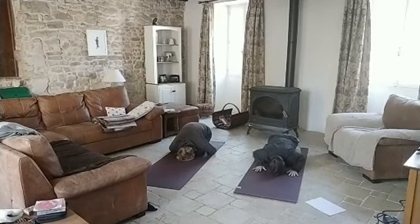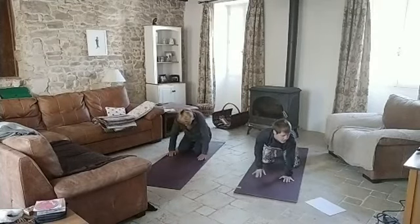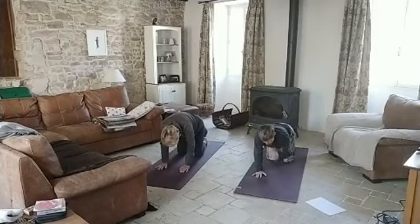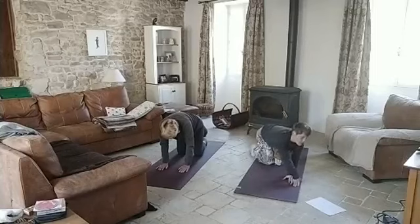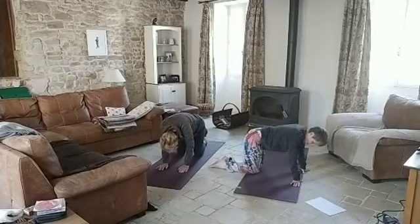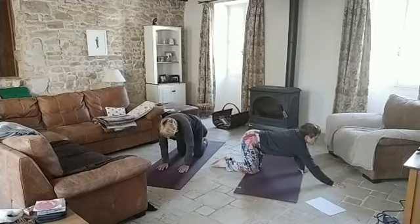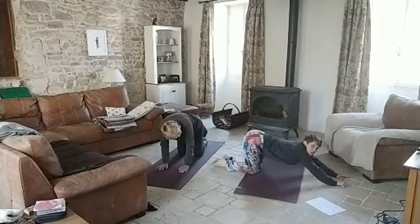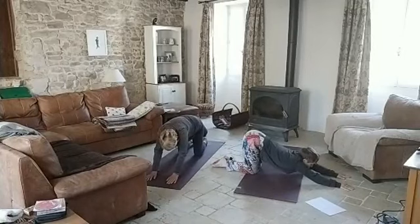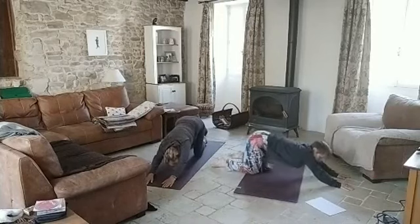Okay, now placing your palms down, come up to a tabletop position. We're going to start off with puppy pose. So I'm just going to face to the side so you can see what I am doing. We're going to keep our hips above our knees. Walk our hands forward, keeping our arms straight, keeping your arms about shoulder apart, lower your forehead to the floor.